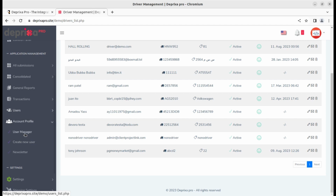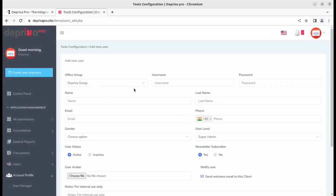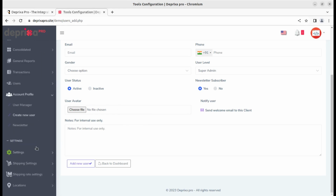Account profile, so user manager. This is where you can create users for this system. Since you are going to be the super admin of this system, you can create new users as per your requirement, however many users you need, and you can create a username, password, and fill in all the details. The new user will be able to log in to the system using their own login credentials.